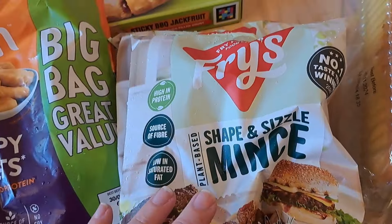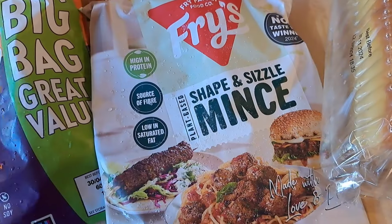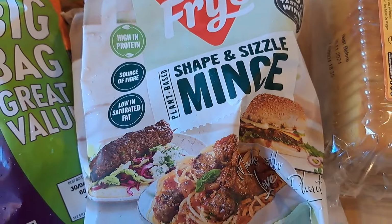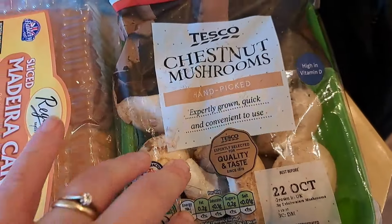And it worked out cheaper to buy this mince today. We've never had this one before, but it was £1 a pack. So that's a winner overall. So we'll try that one out. Mushrooms, because they were reduced.